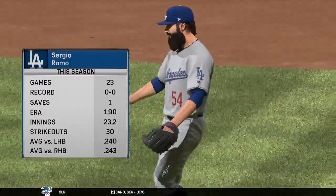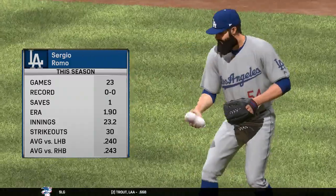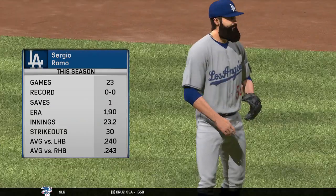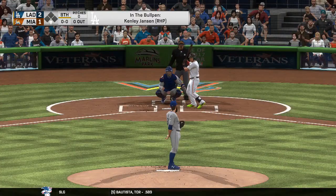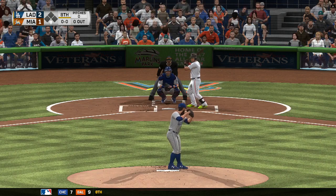Sergio Romo is on to pitch out of the bullpen in the bottom half of the 8th. 54, Sergio Romo. Ready once again, Miguel Rojas. No hits in 2 trips to the plate for him in the ball game. Now action in the bullpen as their closer starts to get loose out there.